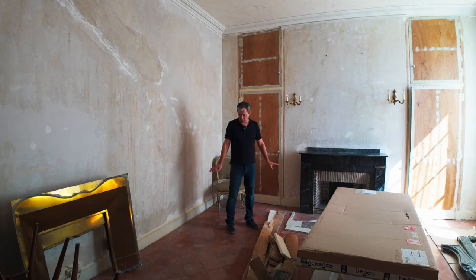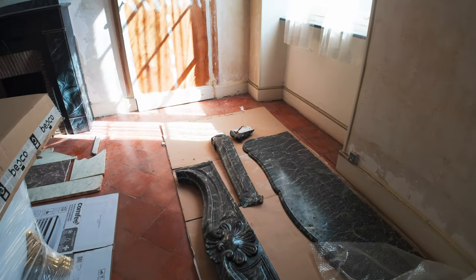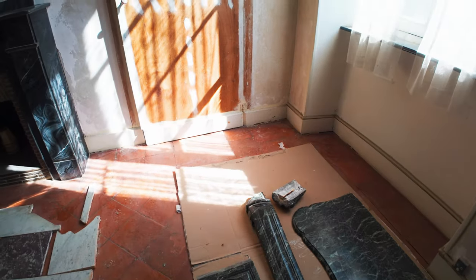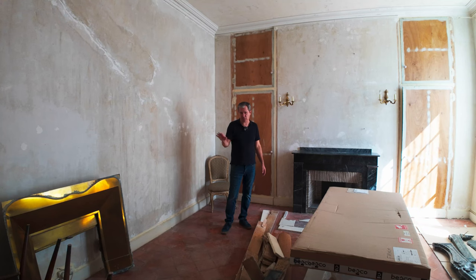We're not going to do much to the floors in here. These are what you would call tomettes. You're just going to resurface them. We're going to get rid of all the old wax, maybe give them a little buffing to get the old dirt off, and then just seal them again. There's some special breathable seal you can use just for tomettes that we're going to put down.